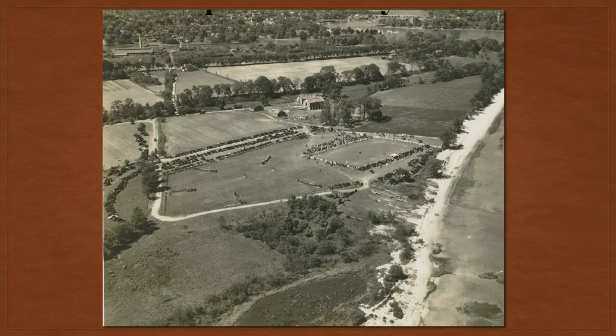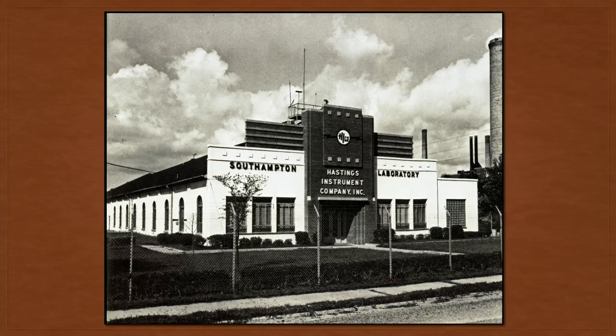So I don't see that, but if you look in the upper left-hand corner, you see a smokestack. You can barely see it. So you see how close it is to the armory. So to me, it makes sense that this was the polo grounds and not a racetrack for horses. Oops, I did it again.